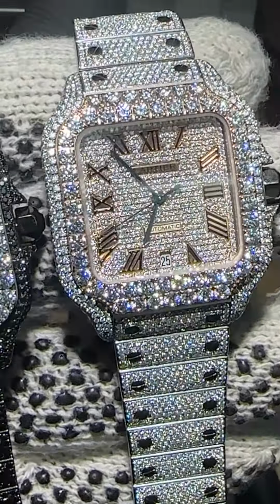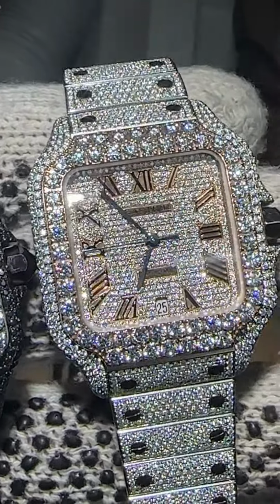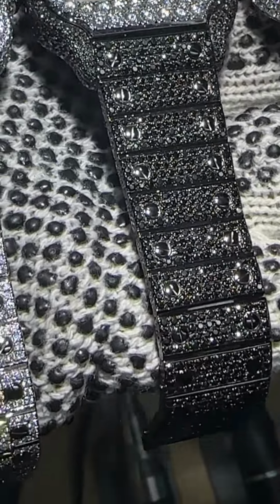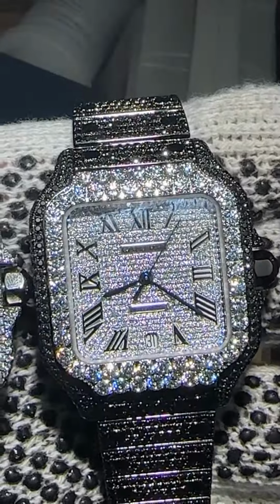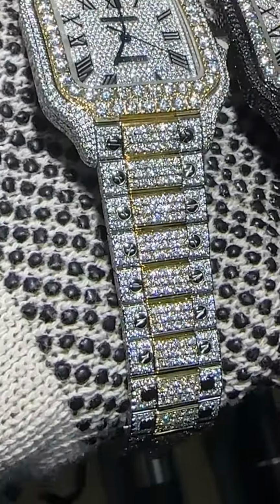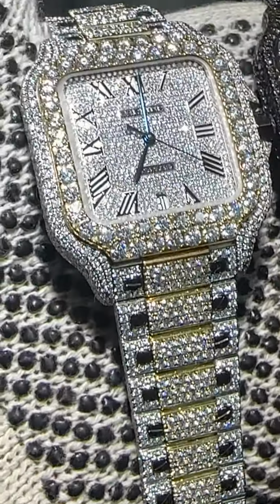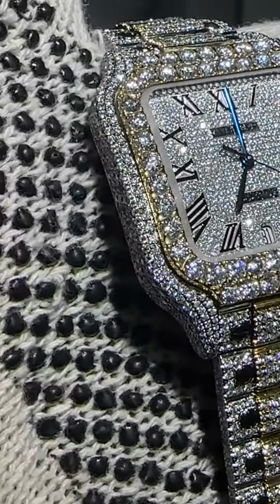This one's all white with the rose gold bezel, rose gold dial with the stones behind the dial as well. This one's black on black, all black diamonds with the white diamond bezel, white diamonds behind the dial. This one we got the all white with the yellow down the middle, all the way down. It's got the yellow gold bezel with the white dial, with the white stones.